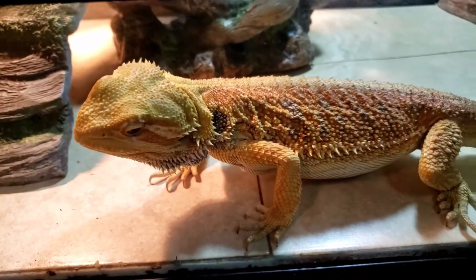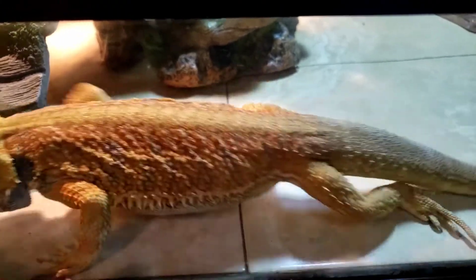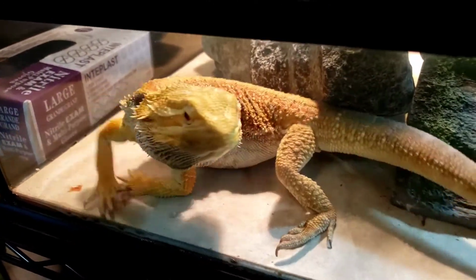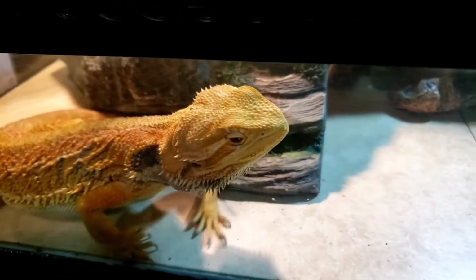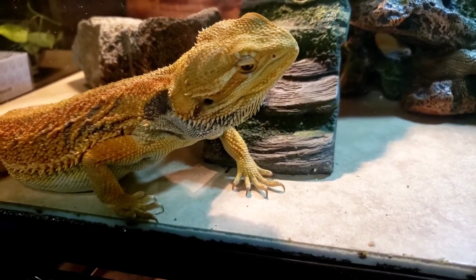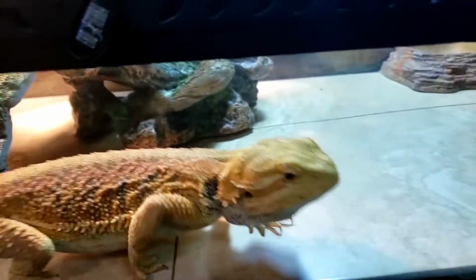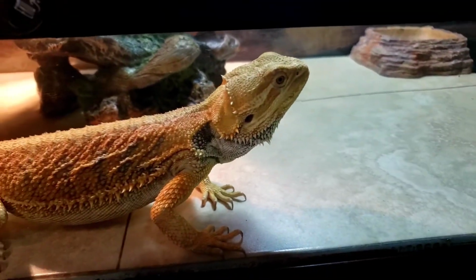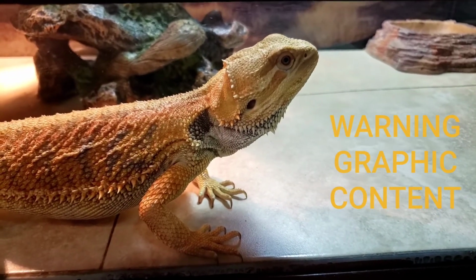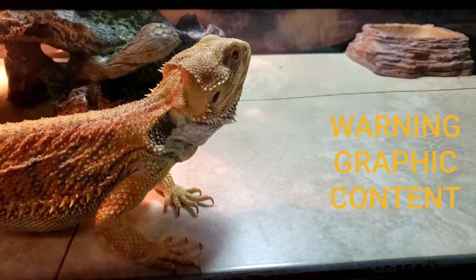And like I said in the disclaimer, this is a live feeding video. I do have some small pinky mice here. I don't really approve of the live feeding of the mice, but he does eat frozen pinkies from time to time. And this situation arose where someone that does breed feeders, the mother passed away and these mice were going to pass away anyway, so I figured why not give him the opportunity to get some live food like he would in the wild. So like I said, I put a disclaimer at the beginning: if you do not want to see live pinky mice get fed to a bearded dragon, then do not watch any further in this video.